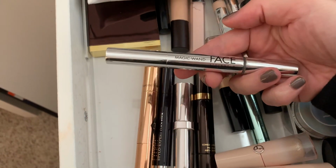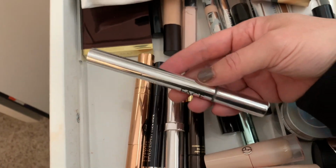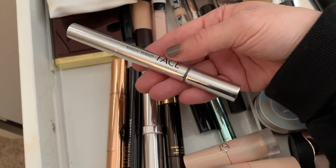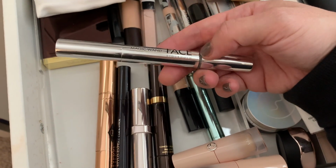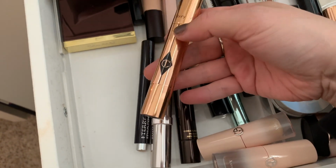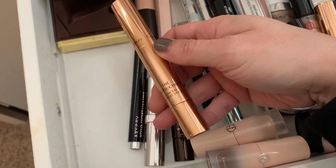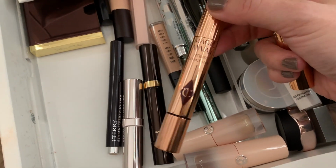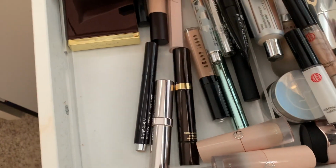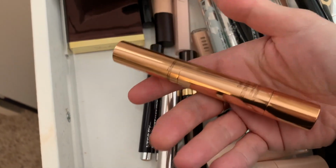See, this is the Face Stockholm Magic Wand. This was sent to me. This one is okay. It's not great. So I'm going to get rid of this. I never reach for it. Never even think of it, unfortunately. And then we have the Charlotte Tilbury Retoucher. I like her new Magic Away concealer much more. So I'm going to hold on to this and get rid of this retoucher.